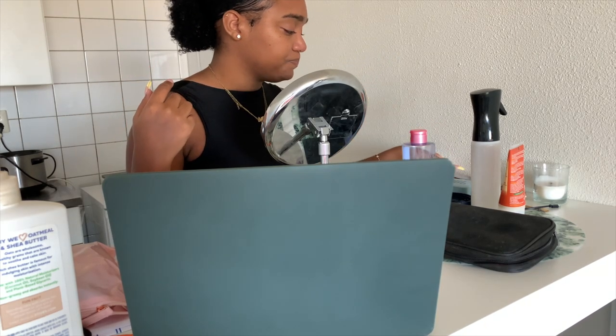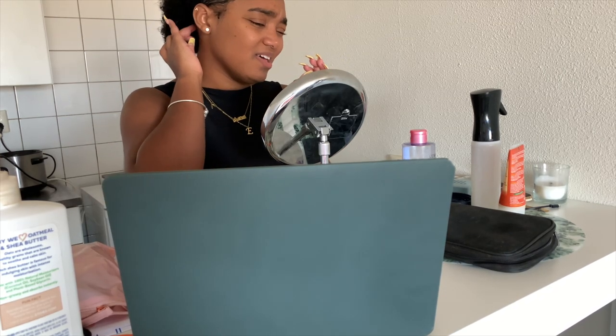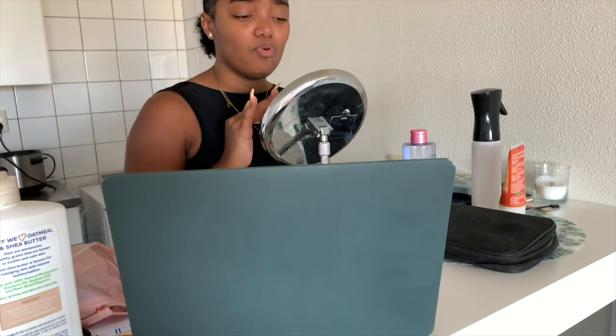Right now it's 12 past 3 already, so we have to get going before the sun comes down. But actually, it gets dark later than normal.